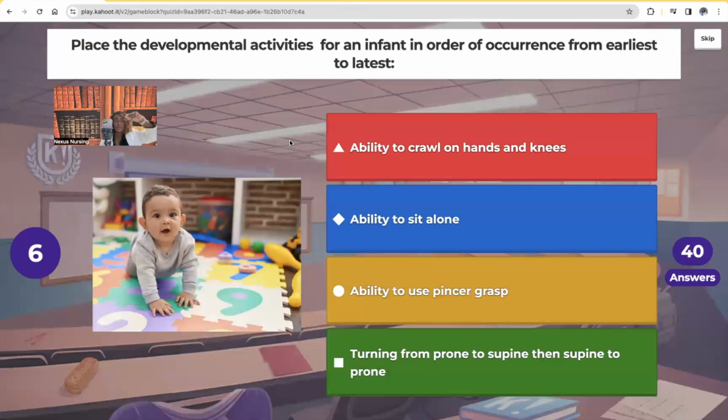Lena, the pincer grasp is when the child can do this. They can pick up smaller items with their index and thumb. That's called the pincer grasp.